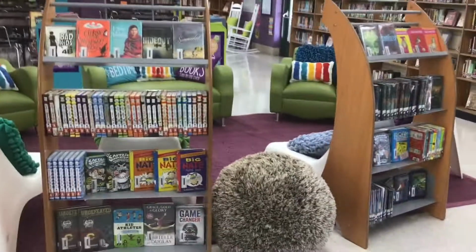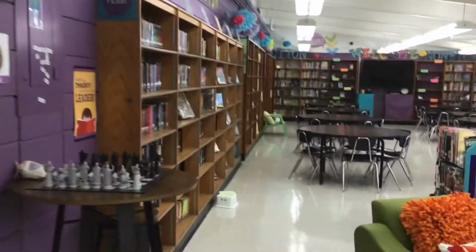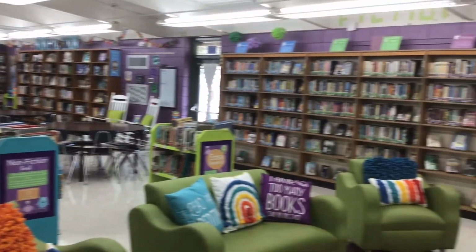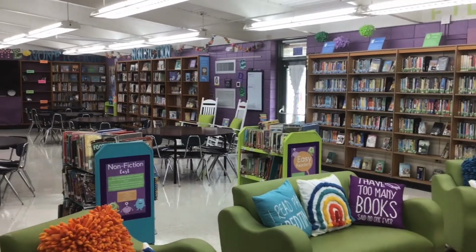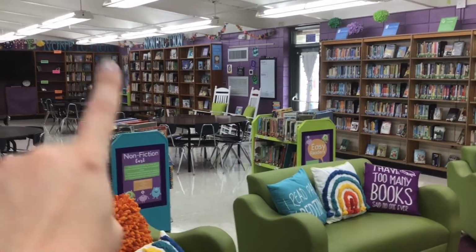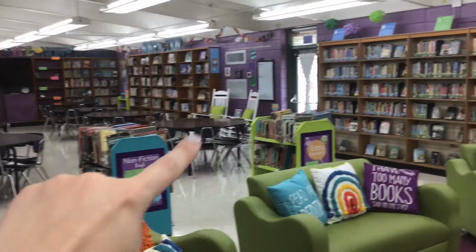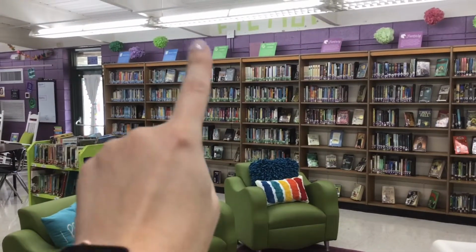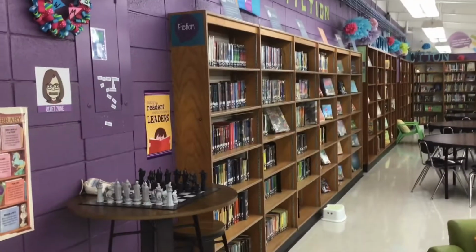So we've done our display case, our graphic novel, and then you can see the rest of the library has these shelves on the walls. So you can see right here, this is kind of a good shot to show you that these are our nonfiction. I've tried to label it really well this year. So they're taller shelves, and on the top they're going to say nonfiction. Over here we've got fiction, and we've got two of those, one here and one right across from it.